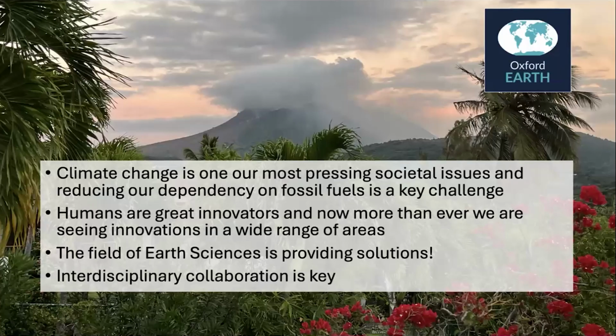And so just as a conclusion, climate change is one of our most pressing societal issues right now, and reducing our dependency on fossil fuels is a key challenge. Humans are great innovators, and now more than ever, we are seeking innovations in a wide range of areas. And the field of earth sciences is really providing some of these solutions, but interdisciplinary collaboration is key to all of this. So with that, say thank you and take any questions.